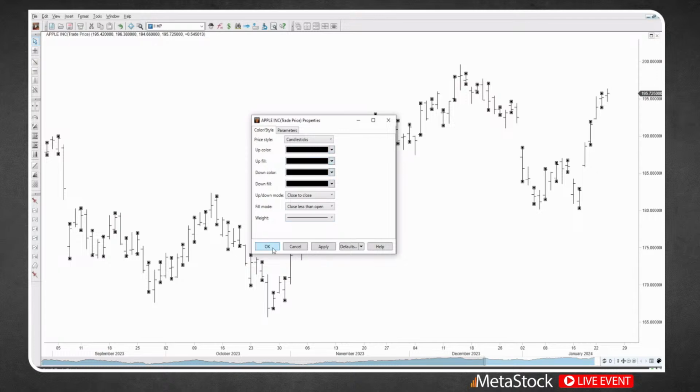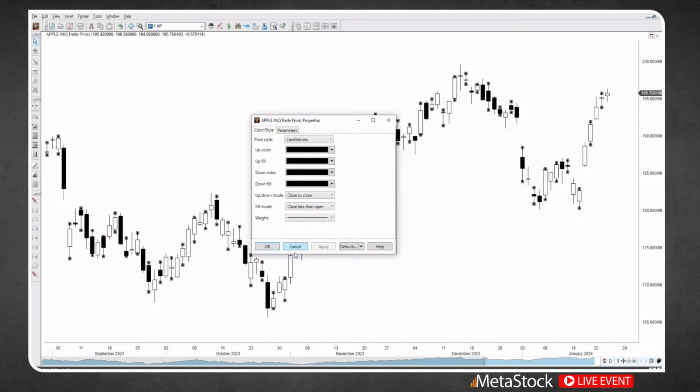You double click on the price action there and you get this menu. You can change parameters of things. That's how everything works here though.